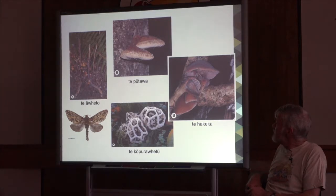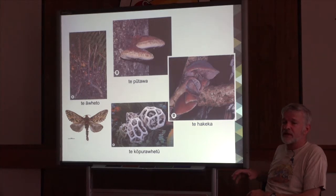Te putawa is a, what's it called now? Laetiporus. And Laetiporus was known by Maori and by Aboriginal people as a way of carrying fire, because it smoulders very slowly. The basket fungus, which they apparently used as an edible species when immature and not smelling like stinkhorns smell. And Hakika, which is the only mushroom that's ever been exported from New Zealand, initially not by Maori, but Maori, they knew it as an edible species, and then they collected it in quantity for the Chinese entrepreneur that actually sent this to China in huge quantities from about 1870 through to 1910.